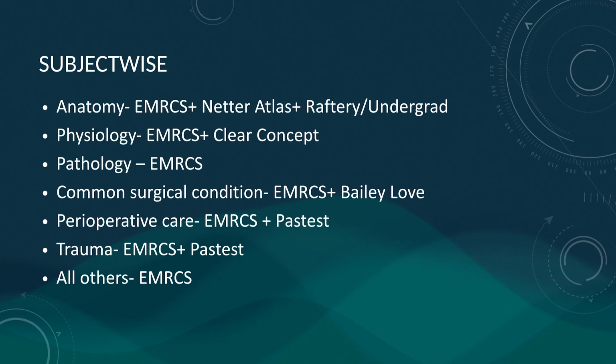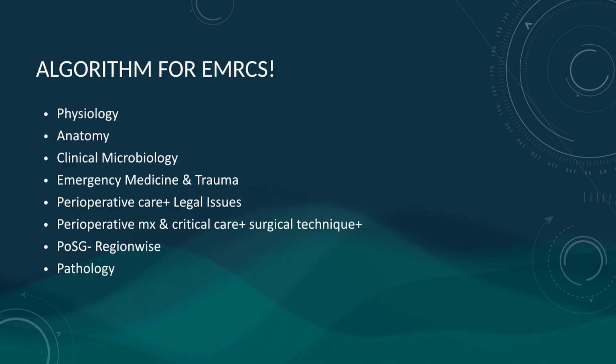For perioperative care and trauma, you can check EMRCS plus past test, both, because these are not very large topics, but 65 out of 120 questions come from here in paper 2. So these two are of paramount importance. And all other topics, you only need to know about EMRCS question bank topics, nothing else.